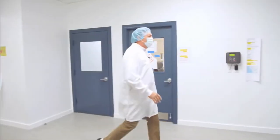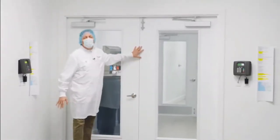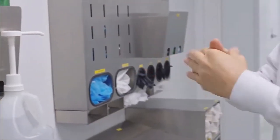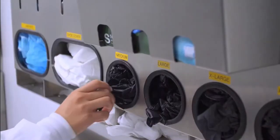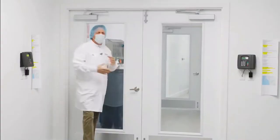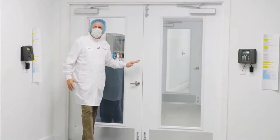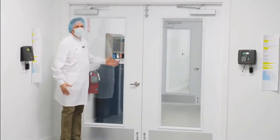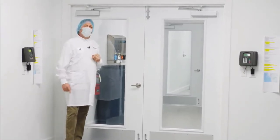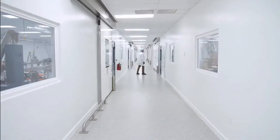To get into the production area, we've got to go through clean room access walkouts. What these clean room access areas do is allow people to gown up, get their mask and their hair nets and their gloves, sanitize their hands, put on their gowns, and it's a gowning station. And it's also an environmental lockout station with double entry doors before we get into the production area. Let's take a walk inside.